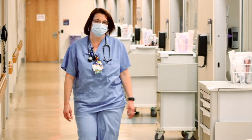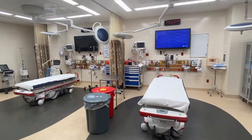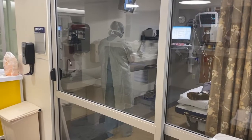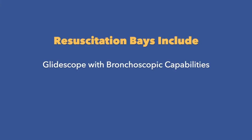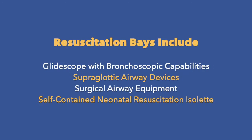Our emergency department has state-of-the-art amenities including private rooms, 3 resuscitation bays, critical care treatment spaces, and a fully equipped decontamination area. Our resuscitation bays are equipped with the latest airway equipment, including a Glidescope with bronchoscopic capabilities, a variety of supraglottic airway devices, and surgical airway equipment. We also have a self-contained neonatal resuscitation isolette.